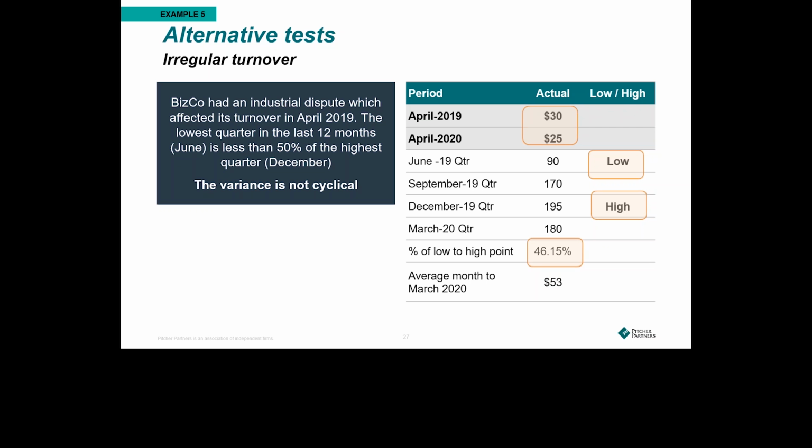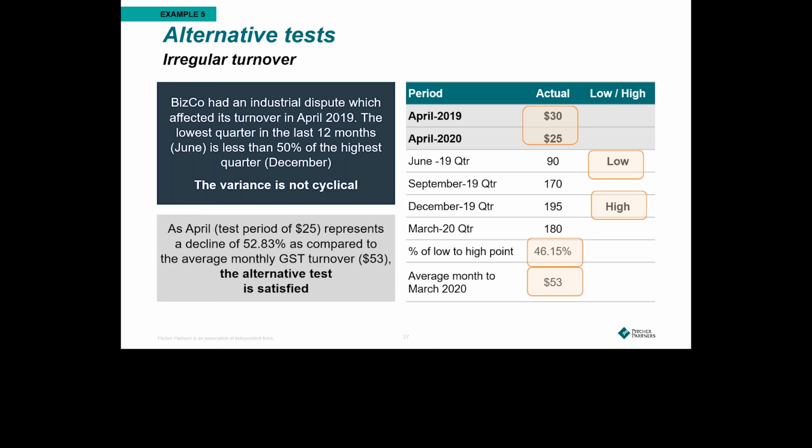So essentially, because that's not greater than 50%, we do meet the irregular test, which means we can apply this test. It then allows us to look at the average amount over the 12-month period to March 2020, and that gives me a figure of $53 being the average amount for that 12-month period. It then allows me to compare my April 2020 figure of $25 to the $53, and that represents a decline in turnover of 52.83%. So under this test, due to the irregularity, we could get through the 30% decline in turnover test and get into the JobKeeper regime.